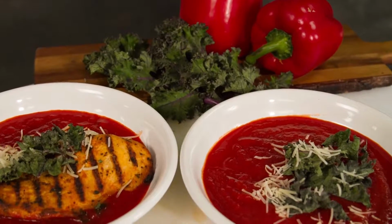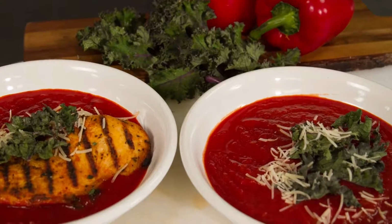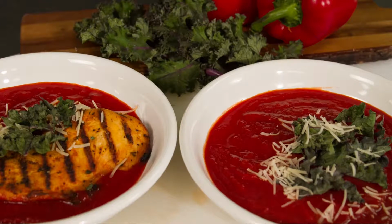Howdy folks, my name is Chef Cicely and I'm joining you today from the Divine Cafe in the Springs Preserve in the lovely Las Vegas, Nevada. And today we are going to be preparing coulis. And coulis is spelled C-O-U-L-I-S.